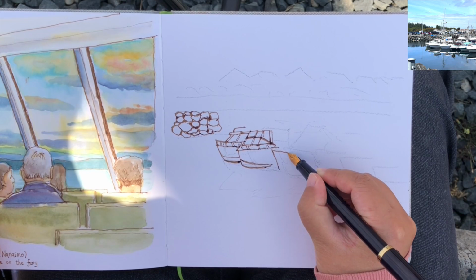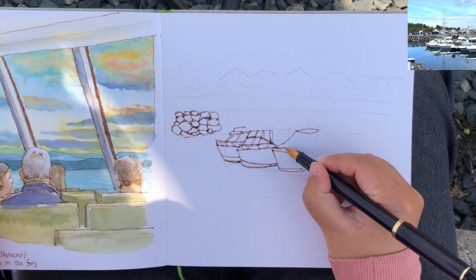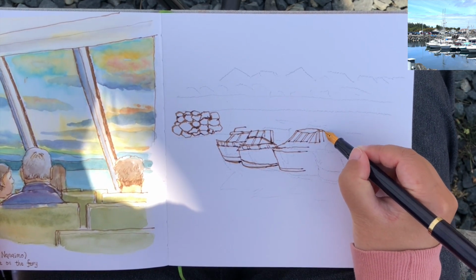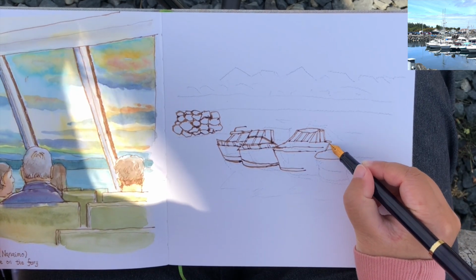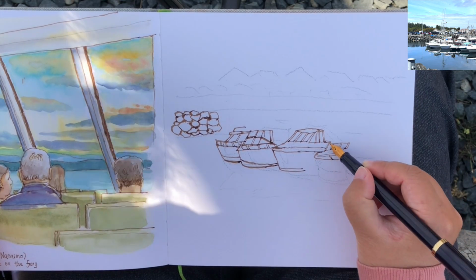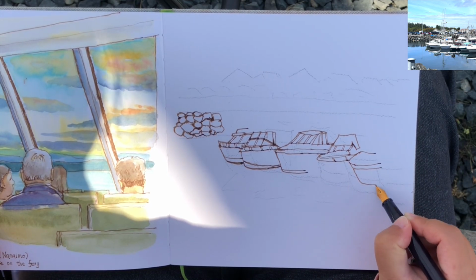Looking at these boats from perspective, they're getting lower and lower here on the page from left to right. The boats on the right side of this little quayside landscape, they are closer to me. As you can see, these are getting bigger and bigger as well. In terms of sizes, we're actually seeing an illusion. These boats closer to me, they're seemingly getting bigger and bigger. But the reality is that these boats are about the same size. It's just because the ones that are closer to me, they are seemingly bigger. And that's how I found this little landscape to be really interesting to sketch, the perspective of these boats.